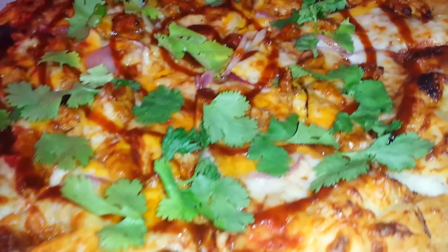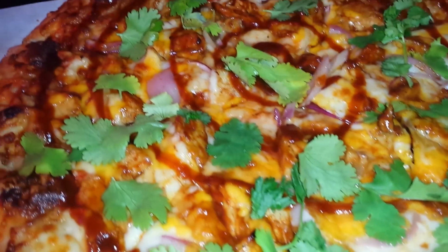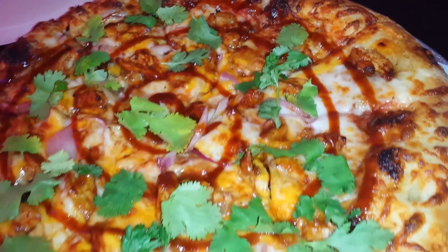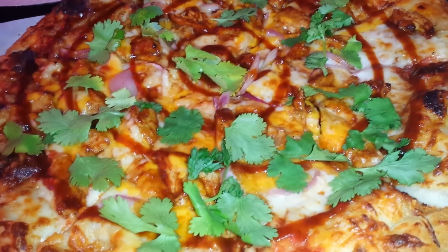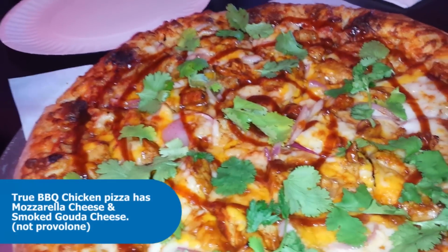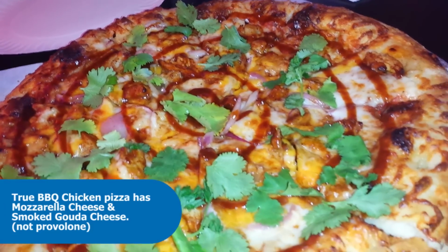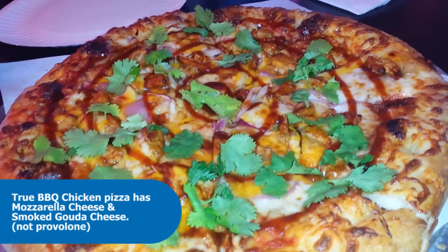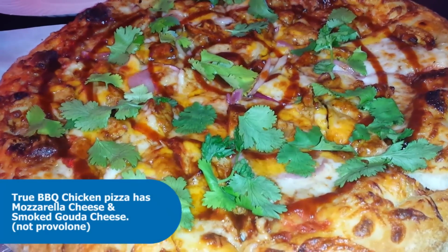Let me tell you what else I noticed. See the yellow cheese? Yep. I found out the true recipe for barbecue chicken pizza is a mixture of provolone and a yellow cheese. I don't remember what it is, I have to look it up. Really? I didn't know that. Yeah, there's two cheeses on barbecue chicken pizza. I did not know that either. In fact, Domino's does a mix. Well, they'll do barbecue chicken, yeah.